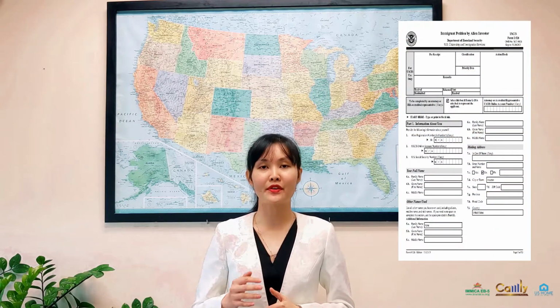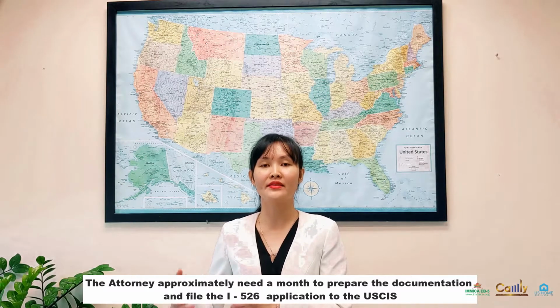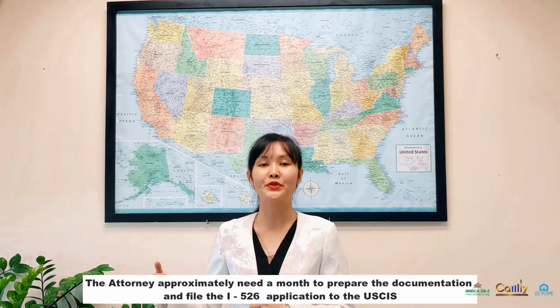When a project is selected, the EB-5 investor will sign a subscription agreement and wire the EB-5 funds. The I-526 is the first application in the EB-5 process. This application will demonstrate to the USCIS that the investor has a legal source and evidence for the investment amount. Regarding the average time of preparation, it takes about 1 month to prepare the necessary documents and file them to the USCIS.